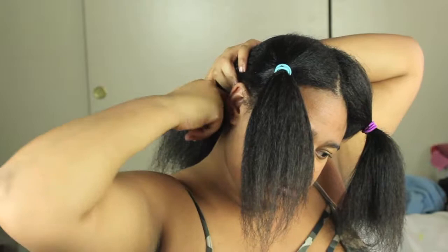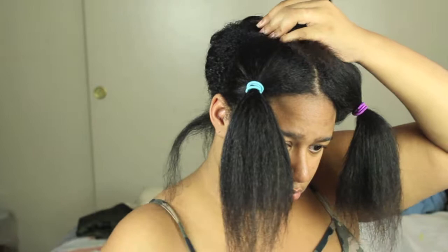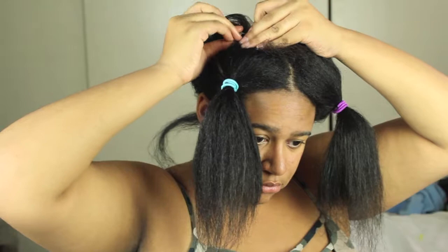Okay, so what I do is I take just a very small section in the back, and you want to work in small sections, even though it's like, oh, why work in small sections? It's gonna take a long time. No, trust me, your hair is gonna turn out a lot better. Yes, it may take a long time, but your hair is gonna turn out a lot better if you do it in just small sections, please.